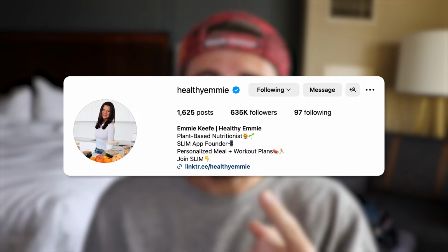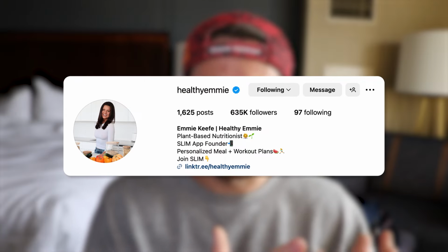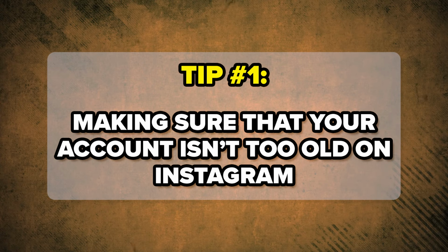And the same thing happened to this creator, except they gained over 600,000 followers. And the same exact thing can happen to you so long as you implement these 7 things without skipping any of them. The first thing that you need to make sure that you're doing is you need to make sure that your account isn't too old on Instagram.